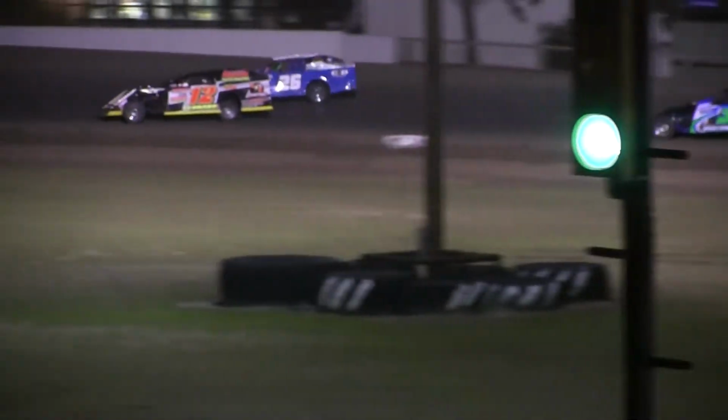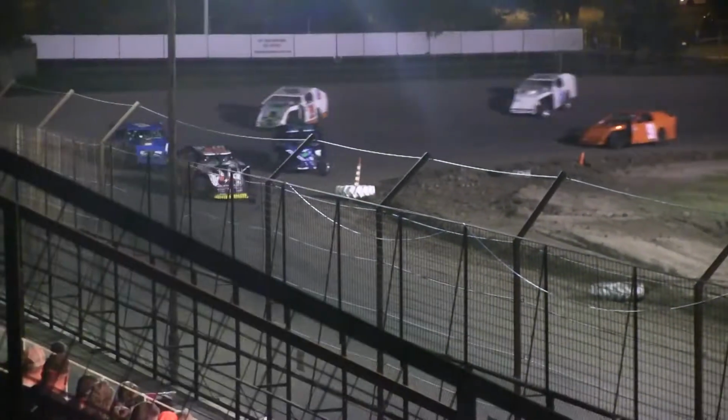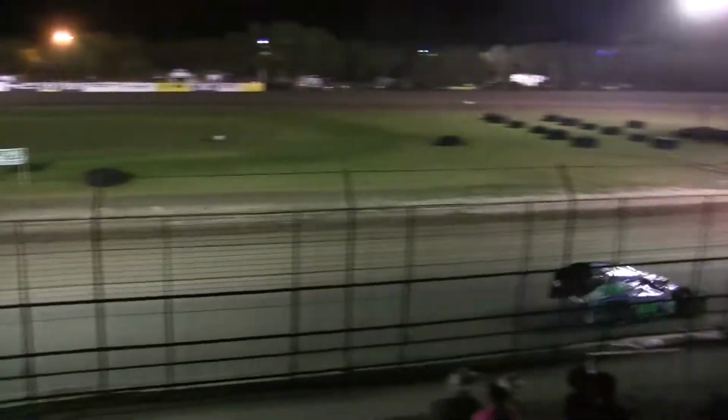Darren Leonard out front in turn number 1. Cody on the bottom right underneath Dad. Down the backstretch side by side. Cody Leonard looks like he's going to make the move and have the spot coming out of turn number 4. He'll lead lap number 2. Darren Leonard in second spot. Bill Pitaway is now third.